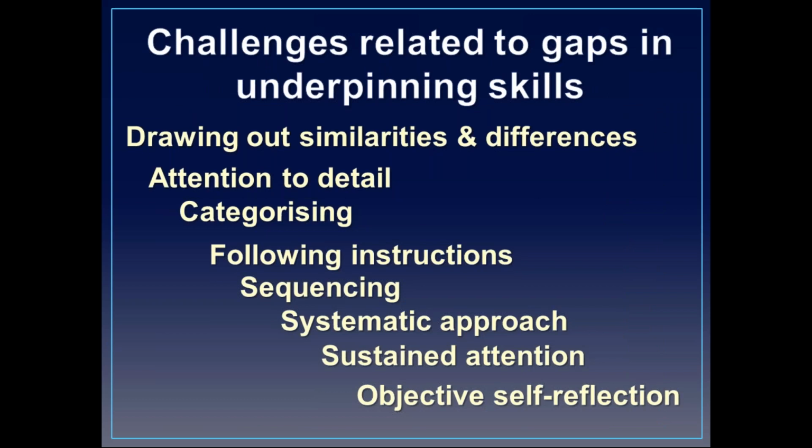Final set of challenges that I want to touch upon relates to gaps in skills that underpin critical thinking. So not necessarily critical thinking per se, but those skills that are really important to critical thinking, such as being able to pay attention to fine detail, following through systematically from A to B when following instructions, drawing comparisons or applying criteria. Now, all too often, students haven't even an appreciation that such skills are worth developing or are valuable. So we can draw attention to these explicitly and demonstrate how they impact on the success of a task, such as a research or an assignment.